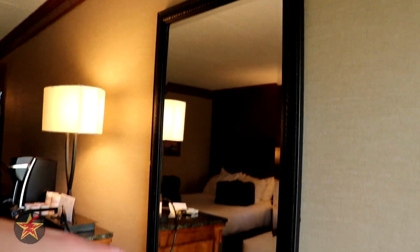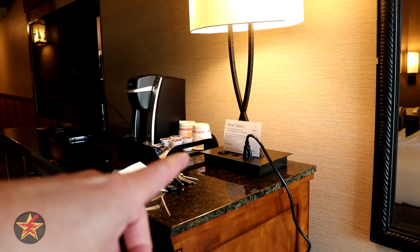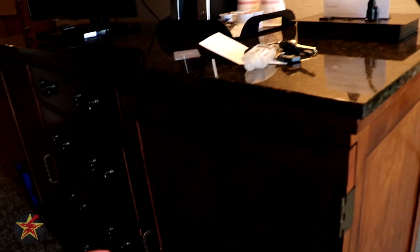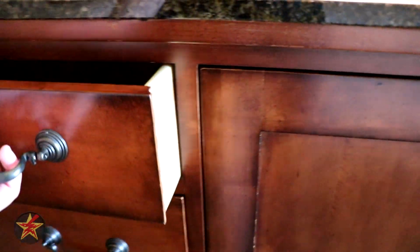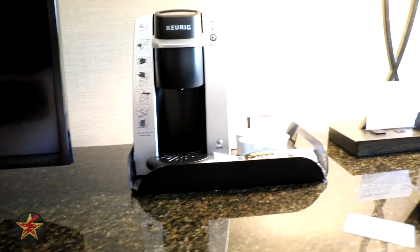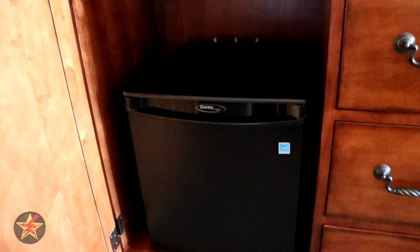If we're coming around to the side here, we've got our extra accent mirror, and then here we have pretty much where they put everything else. So you've got light with plugs on it. Over here, this is the hidey area for your microwave. It's an older microwave because it's turn dial, but you have one, which is nice. You have some extra storage right there. Keurig coffee maker with a few pods included. And then if we come over here, there is a mini fridge, already cool. And then you've got a reasonably sized flat screen TV in here, which is nice.